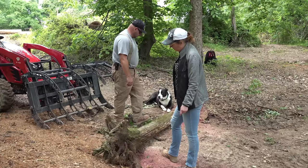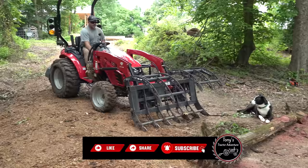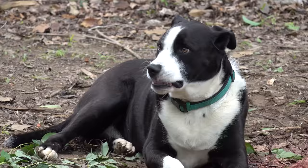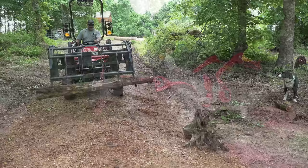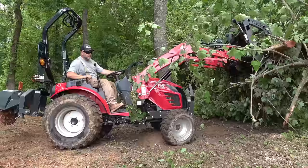Probably. All right, let me get all this out of the way. Get at it. There's another big piece of cedar over there, too. Gotta clean my chicken area. Are you going to put some wood chip back? No, that's too big.